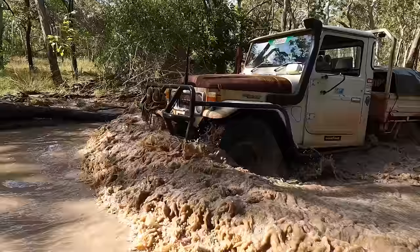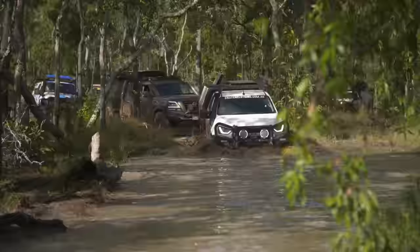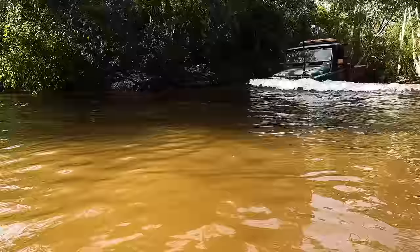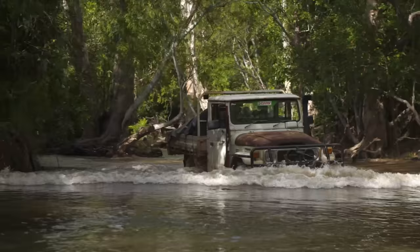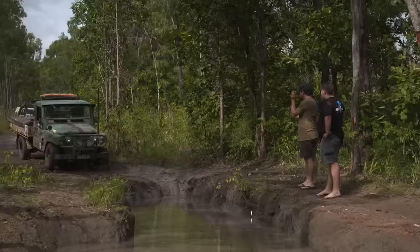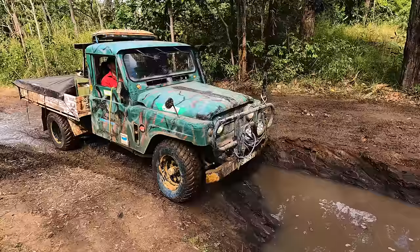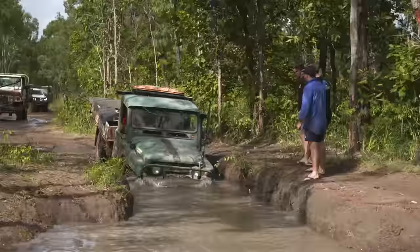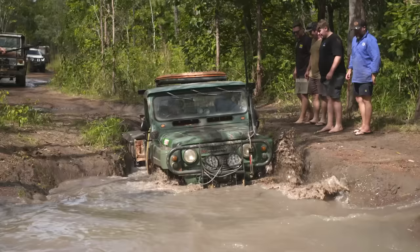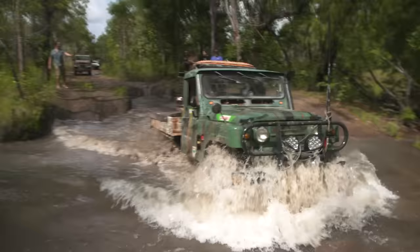It's been a late wet season this year and water is just about everywhere. In a few months, much of this will be a dry, dusty track. But right now, the rivers are pumping. All right, how deep is this? Oh, I love this thing.